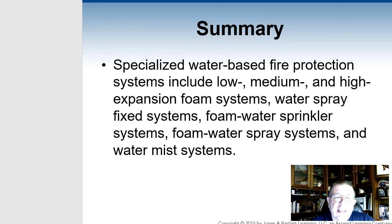So you can see that the systems themselves have been in place for a while, but at the same time, you've got these systems that are far more advanced than they've ever been, and a lot more to the advantage of safety and for the fact that they don't do as much property damage. And again, we've got a sprinkler system in place and it works just fine.